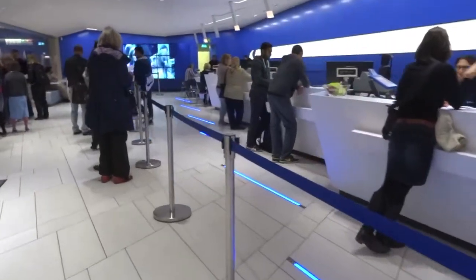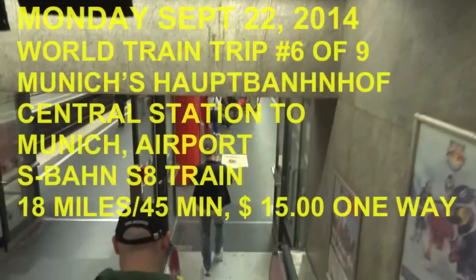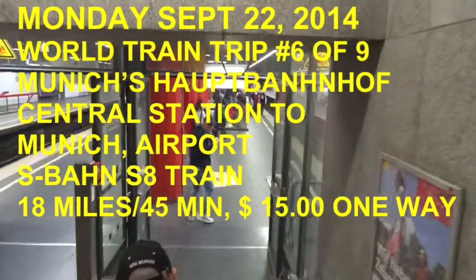I'm lining up to get my train ticket to the Munich airport. The ride is for about 18 miles and 45 minutes and costs only $15. Pretty good deal. Do not take a cab. It's too expensive.